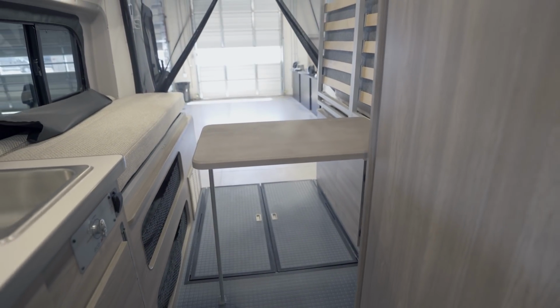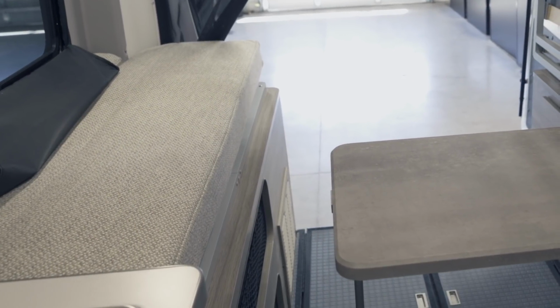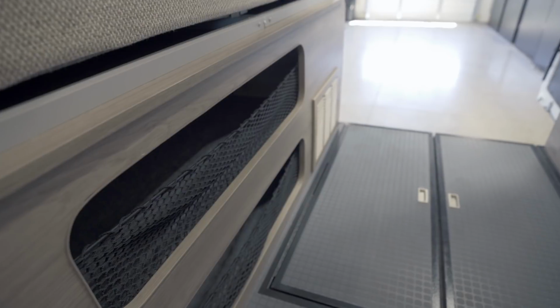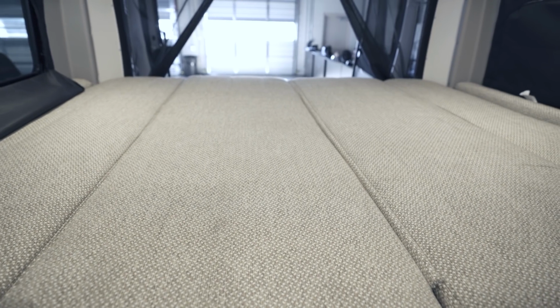The rear of the SOLIS is designed to be multifunctional. A padded bench can be used as a seating area with a drop-down table. Creative space design is evident with ample storage space below the bench and bed, and even in the floor. When it's time to turn in for the night, a Murphy bed drops down, creating a queen-size bed.